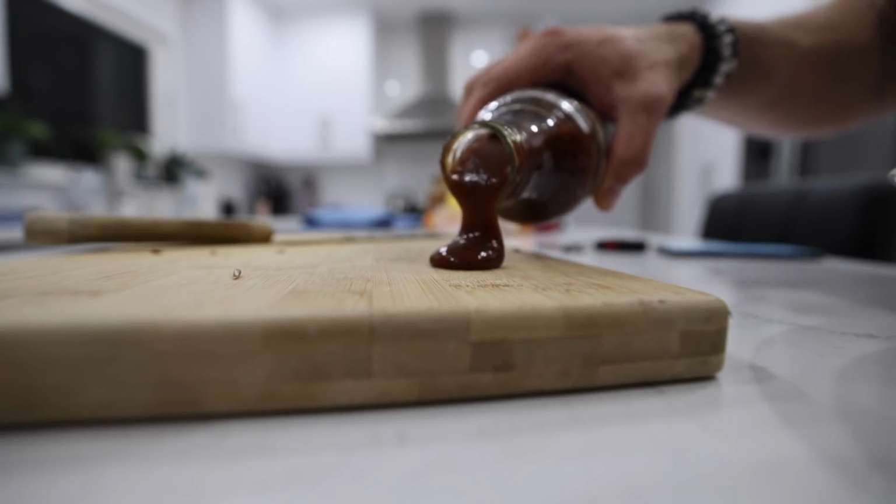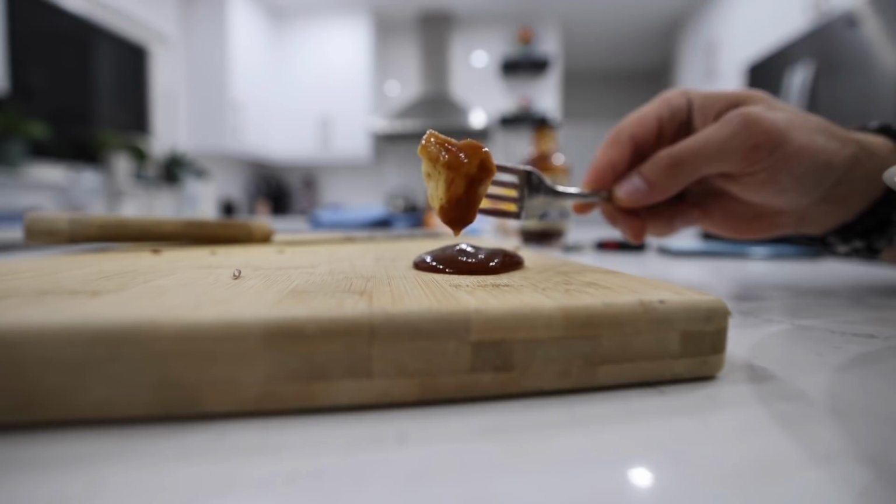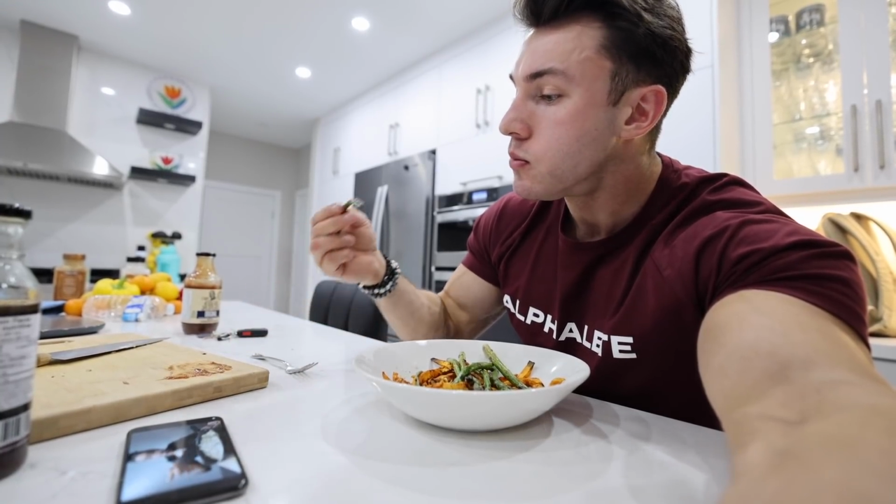The workout clearly was very good. I'm gonna put the barbecue sauce on here so I can just dip the chicken in. A little bit of chicken. Yes. Ain't nothing wrong with the double H, man.